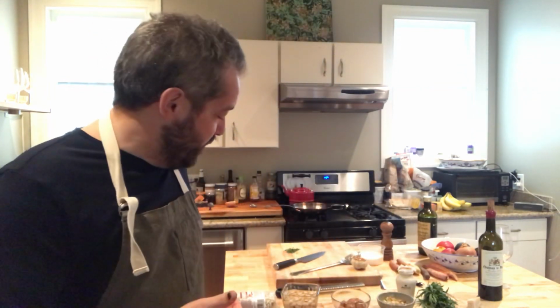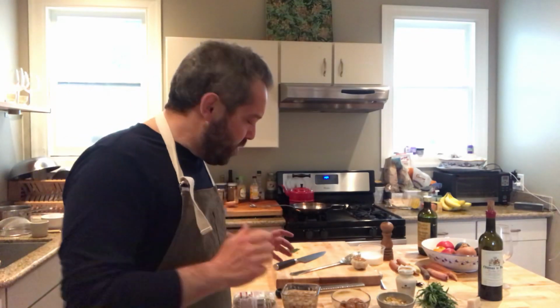Cassoulet is something that, to do it right, requires quite a bit of time, and I thought I would present you here in this early evening with a kind of mock cassoulet. It's cassoulet light, but I'll show you maybe some of the basic components so far as I'm concerned. Of course, cassoulet starts with the beans. You have to be working with terrific beans. They have to be cooked the right way. They have to be seasoned the right way.